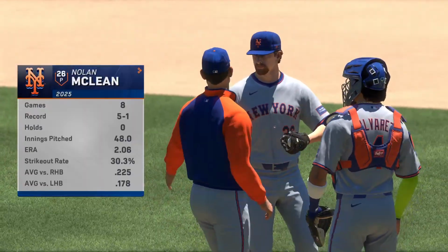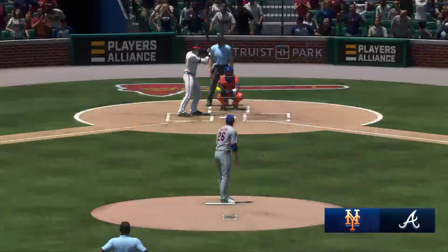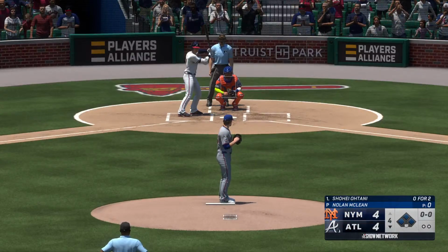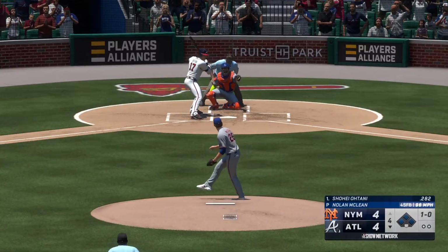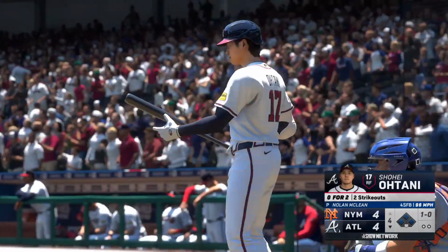So a young arm coming on now out of the pen, Nolan McLean. Well, no margin for error in terms of throwing strikes with the bases loaded. Just has to execute one pitch at a time to try to get out of this. Shohei Ohtani up to the dish. Ball 1, no strikes.